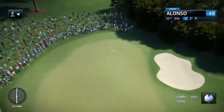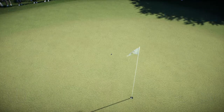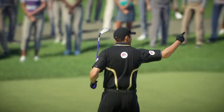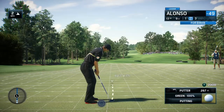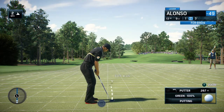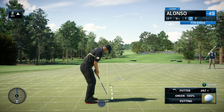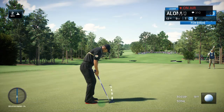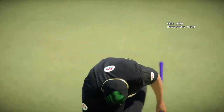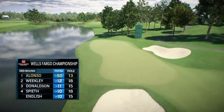This one looks right on point. What a nice shot. Right on the green and a pretty easy putt on the way. This is a 9-footer. Simple, solid, and he'll take it. But one that you need to make.